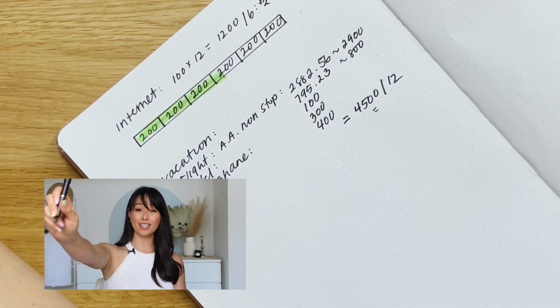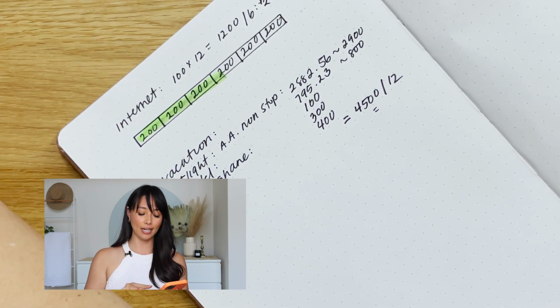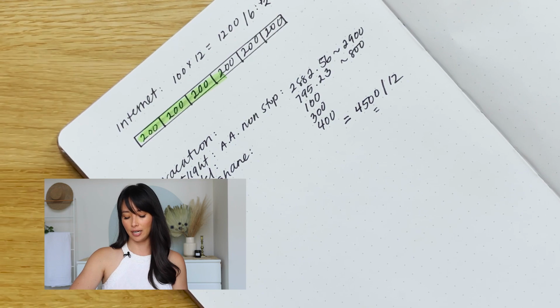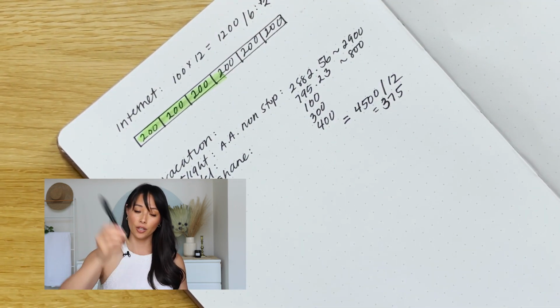However, because we have 1 year to save for it, let's divide $4,500 by 12 months, and that means we put aside $375 a month for this wedding.